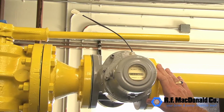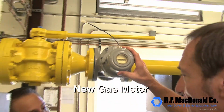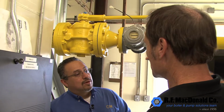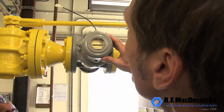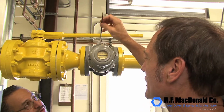So as part of the project and their rebate, you had to monitor the gas usage in the boiler. Yes. So a new gas meter was installed to monitor just the fuel going to the two boilers. One or two boilers, correct. And here we have it. Looks like it's moving pretty slowly. That's a good thing. And then this wire coming up here.